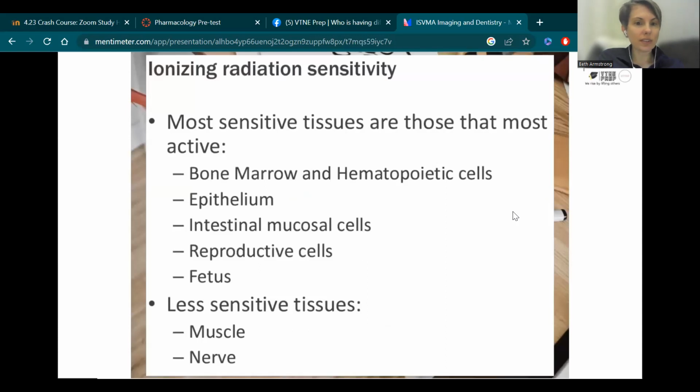So our sensitive tissues are, of course, all of where our blood is created. Obviously the bone marrow and hematopoietic cells. Where is our blood made, and where do we get our erythropoietin? Where is erythropoietin made from? Kidneys? Yes, the kidney is very good.